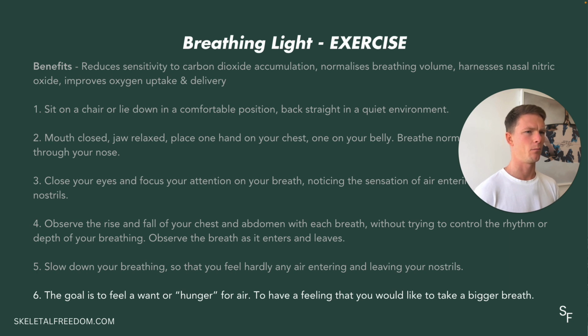So what we're going to do is we're going to get comfortable, we're going to relax our body, we're going to get it focused, we're going to get it calm, we're going to bring awareness to our breathing, close our eyes, we're going to observe that rise and the fall, and then we're going to slow down that breath till we hardly feel any air entering or leaving, and then we're going to observe the goal of finding that edge of the hunger for the air.